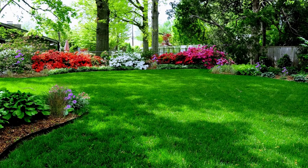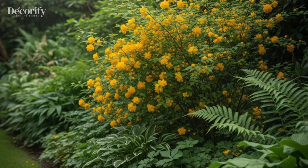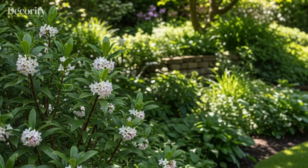Do you have a shady spot in your garden that feels dull and lifeless? Let's turn that forgotten corner into the most colorful part of your yard, using these 10 stunning shrubs for shady borders.